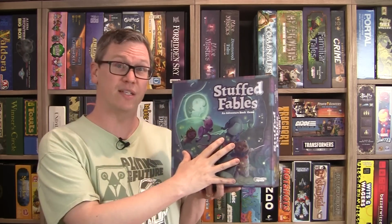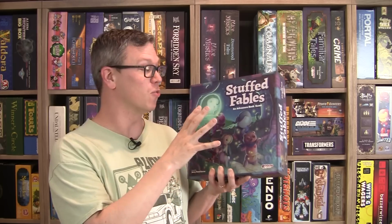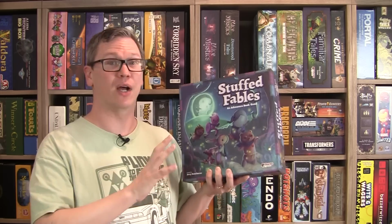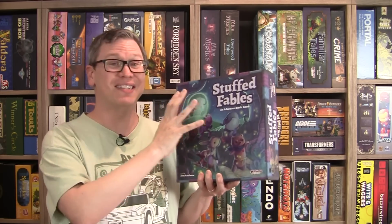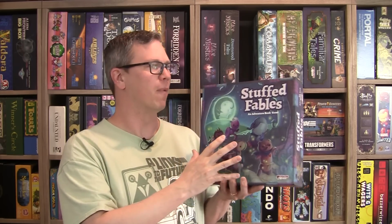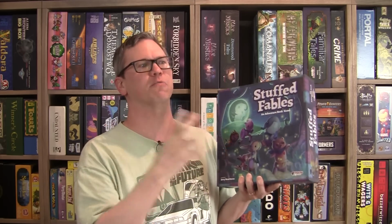The story here is adorable. You are a bunch of stuffed animals, and you are coming to life at night to protect your little girl, and going into a sort of a magical realm and trying to neutralize the threats that are coming after her. It's a fantastic story, a blast to play with your kids. We have, however, finished it, and as I said with Mice and Mystics, these aren't hitting the table as often. It's still such a stellar game. The memories of playing this one I will treasure them forever.